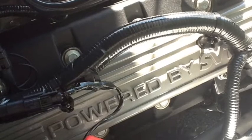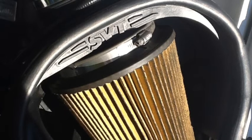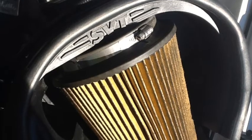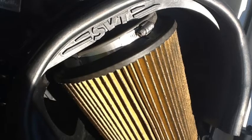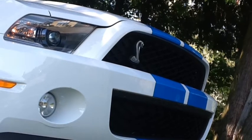This approach allows more air to be pumped through the engine, producing more power and increasing the engine's efficiency. The cold air intake feeds the coolest air possible directly into the airbox, helping further increase horsepower. That intake necessitated moving the Cobra snake badge to the other side of the grille to enable maximum airflow. The twin disc clutch on the 6-speed manual transmission has been significantly upgraded.